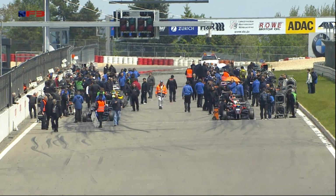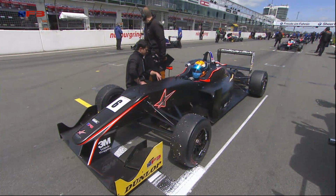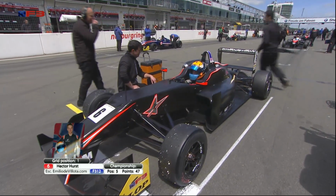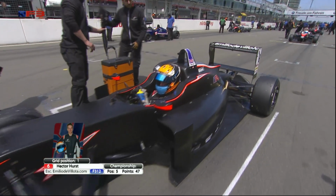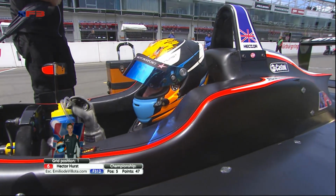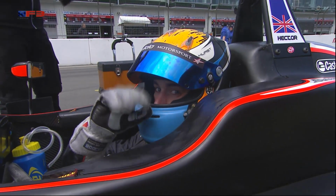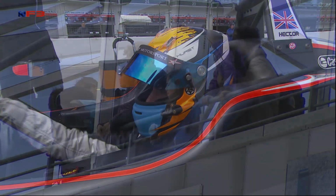So we have got, in fact, all 30 of them on the grid, because Vita, who looked like he wouldn't be racing, can see from the commentary position, is there. So this is Hector Hurst lining up in pole, and will Hector become the first winner of the season for the Emilio de Villota team? He gives the thumbs up. He's been in really very fine form this weekend.